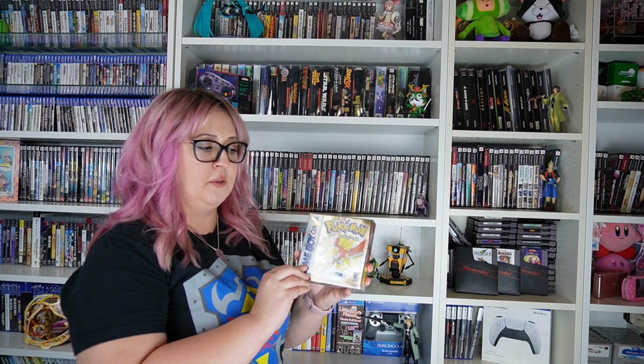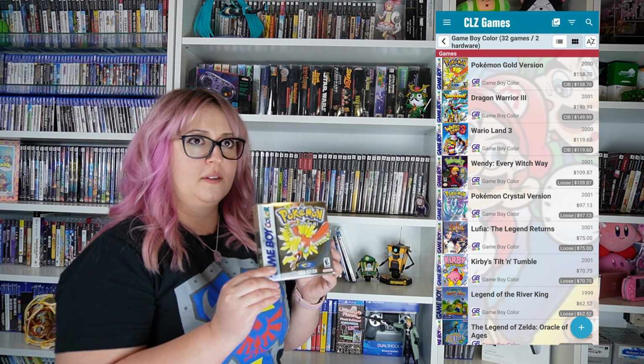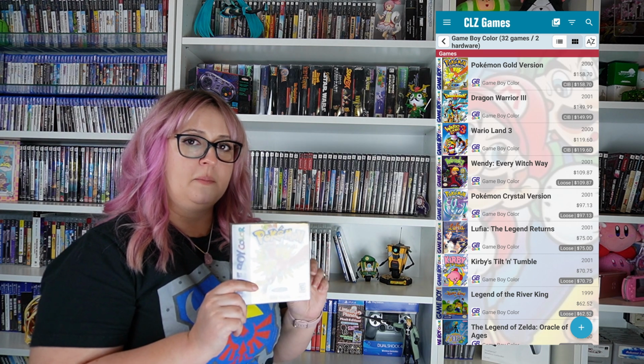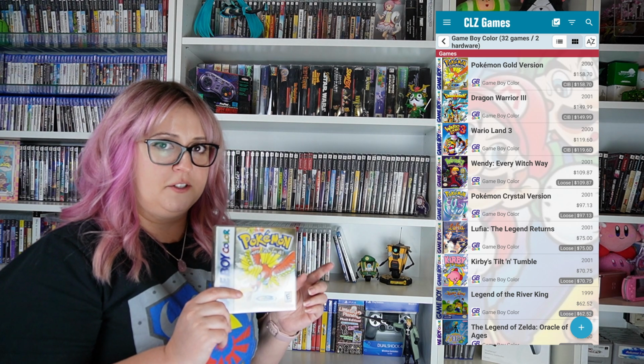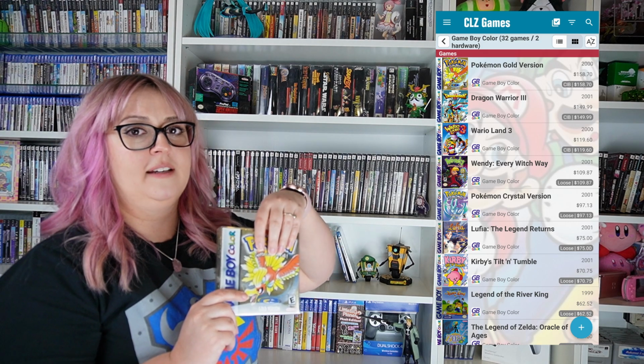We have a small Game Boy Color complete in box collection. This one's the most expensive one, Pokemon Gold, and it's worth $160. This one, we obtained the box from a friend. We traded an original Xbox for this box, and then the game inside of it is my original copy.